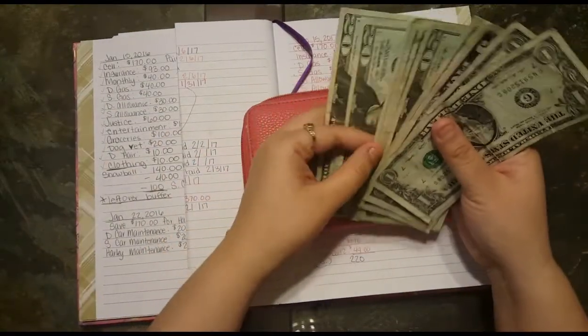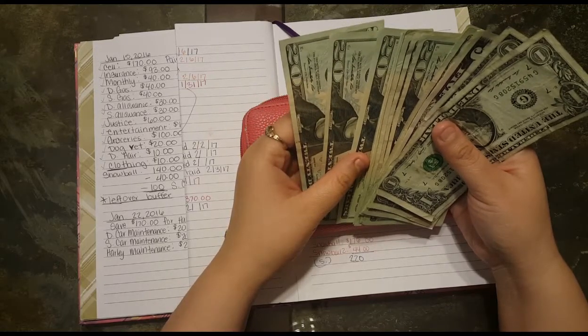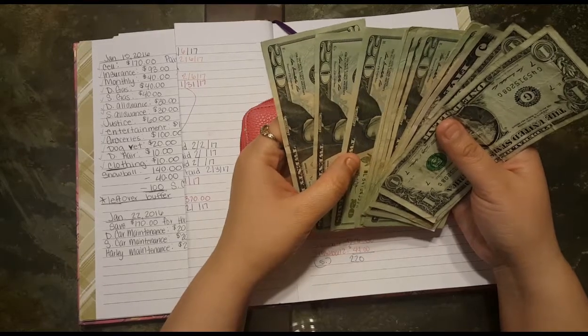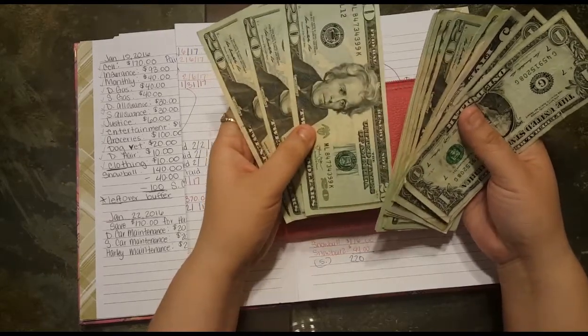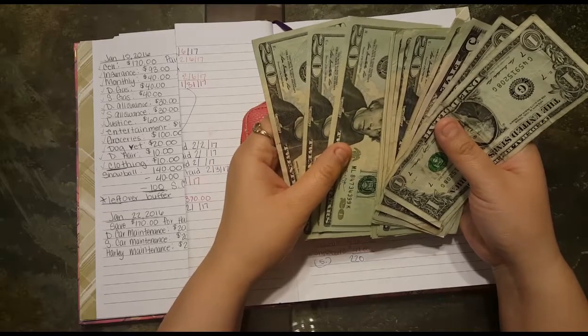And then Dustin sold a bike. That was his own personal one that he saved up for. So he used that for a game. Because he saved up his personal allowance to get that bike. And then he sold it so he can earn the money for the game.